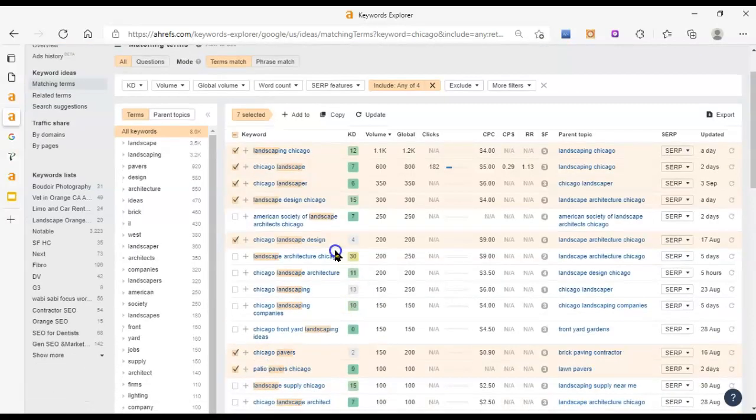I also wanted to point something out that's interesting, and this is a really good example of it. Okay, so these 2 right here, you'll notice landscape architecture Chicago, and Chicago landscape architecture. You and I know that these are basically the same thing, right? Because that's just how the English language works. But Google is not an English speaker. It is a machine. So it treats these 2 as completely different keywords, and they have their own set of properties.